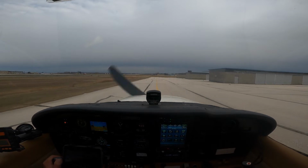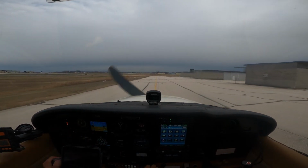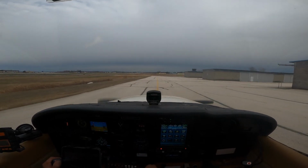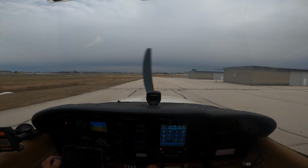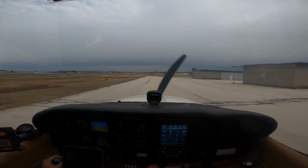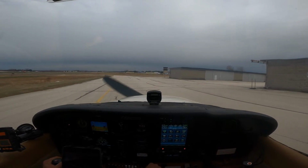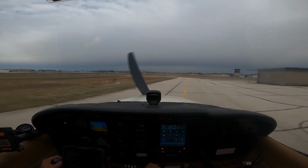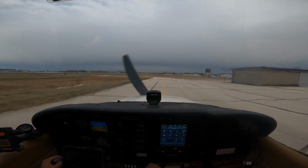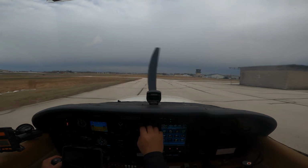NJET 590, Waukesha ground, runway 28, taxi via Echo. Alright, airspeeds are 0 and 0. Cross runway 18. Attitude indicators are right. Altimeters are both within 75 feet. We're straight and level. Turn coordinators right, balls to the outside; turn coordinators left, balls to the outside. Compass is swinging freely and generally north. VSIs are both 0.